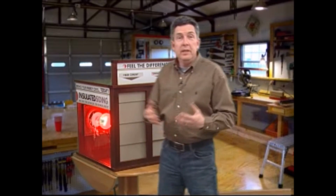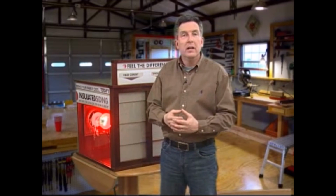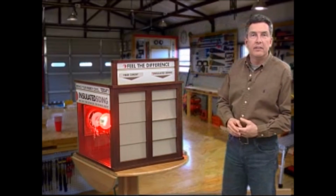I'll tell you what, when I saw this product, I knew it was something that I wanted to have for my own home. It just makes sense. I want to save money on my house, on my exterior. I want to bring down my utility bills, but also I just want to make my house more beautiful, and this is a great product to do both.